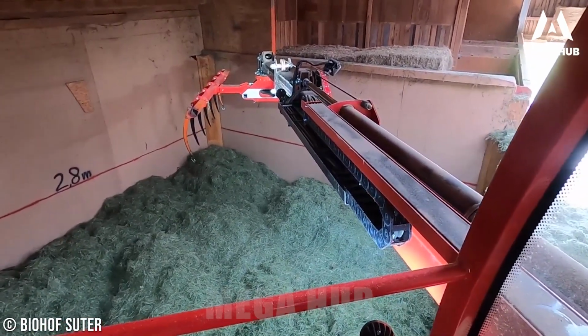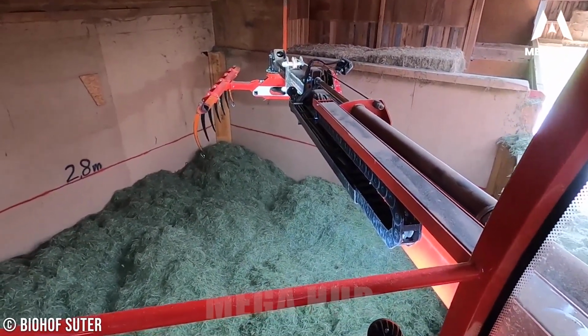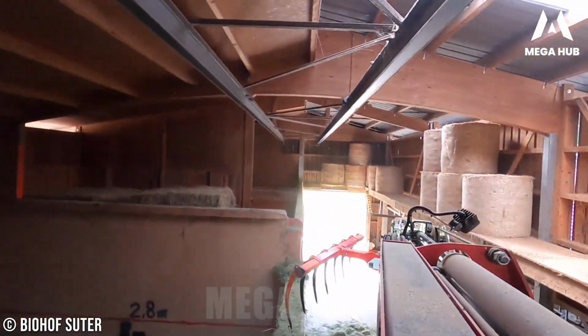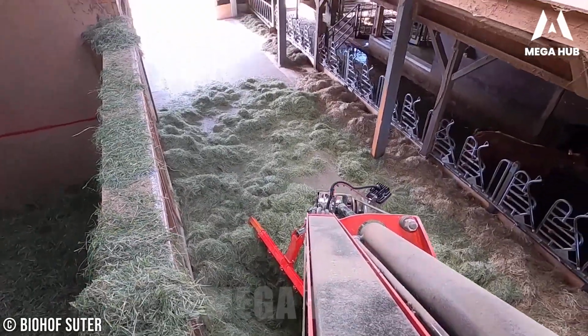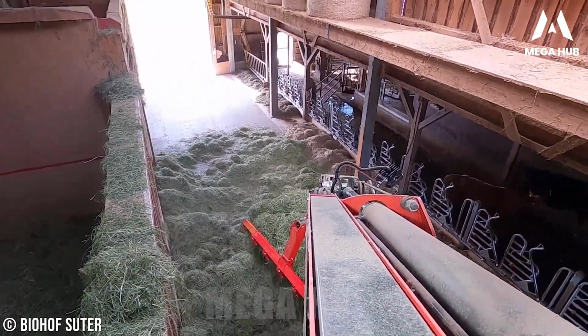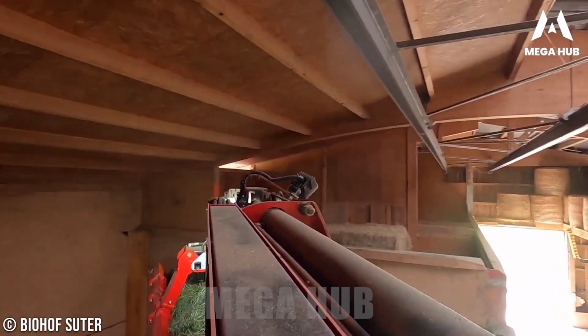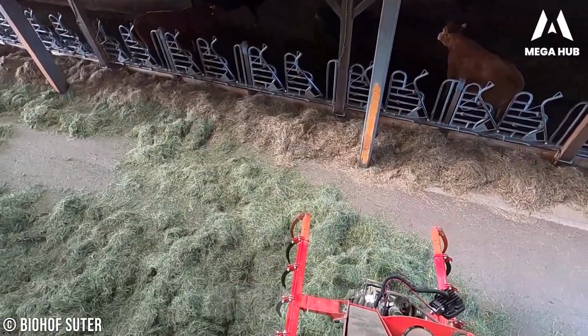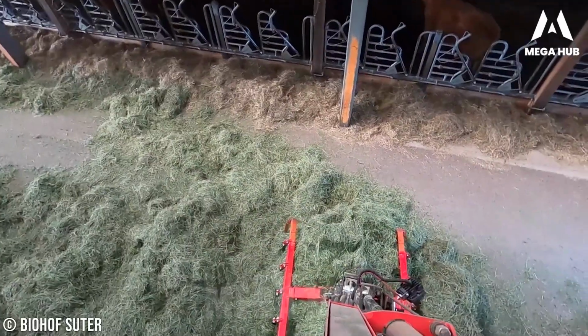The initial step after harvest involves collecting loose straw from the field using a truck. It transports the unbound straw to a modern hay barn where a sophisticated grapple crane takes over. With remarkable accuracy, this crane lifts the straw and places it into a straw box, ensuring efficient and sustainable storage for long-term use.